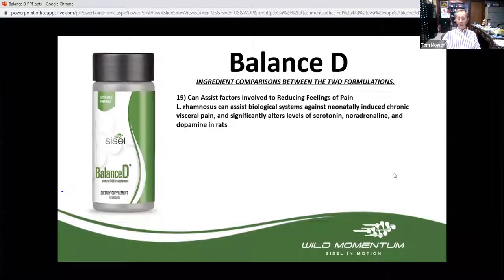So then here's number 19. It can assist factors involved to reduce the feelings of pain. Now that's a different thing. We're not talking about an aspirin, but there are a number of things that have to do with pain, and those biological systems within your body can work on those, particularly with visceral pain. And in the process, you have issues within the endocrine system, like serotonin, noradrenaline and dopamine in the brain too. So this is a product to support that, so if you're a person that has a lot of everyday pain or chronic pain, this is a good one to help with it.